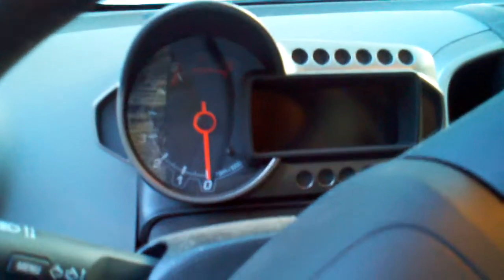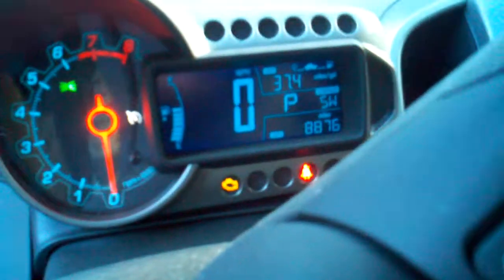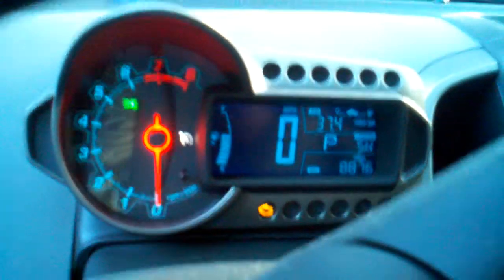Once you get inside the car though, you'll notice that the console is different from what you see in most other models. This one has a tachometer next to a little LCD screen that does show all the facts and everything about the car. This car we have right here, let me see how much mileage it has on it. I believe about 8,876 miles, and it's done very well for that mileage. Haven't had any problems with it. It's worked pretty much beautifully.